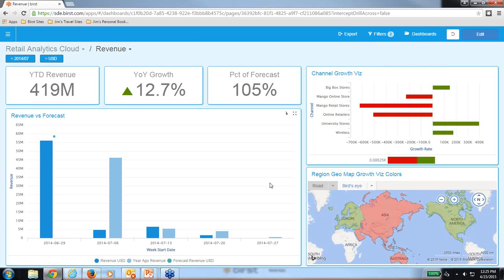Now, because we've focused just on July 2014, you'll notice the breadcrumb across the top left where you could just undo or remove those selections. You can see that I start to get red showing up in my dashboard. For July, we're having an issue with certain channels within the organization, and then my map has actually been updated to show me that I have a problem with Asia Pac.